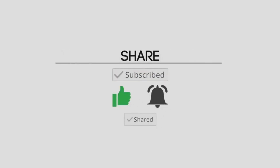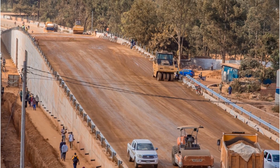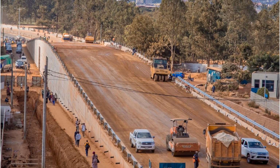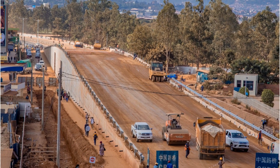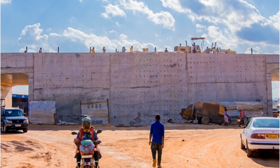The flyover bridge at Kicukiro began to be used. Construction and widening of the Kicukiro Centre road is nearing completion, and the bridge, which is currently under construction, has begun to be used by vehicles even though it is not fully completed. As of Monday this week, vehicles have been set up to open the intersection.